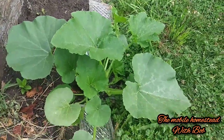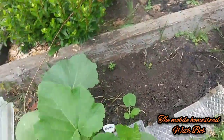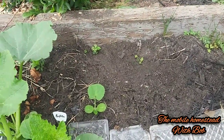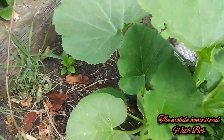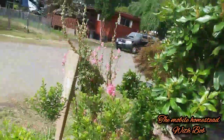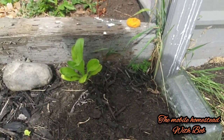Here is the pumpkin. It gives you a nice amount of growth every day. I think a pumpkin will do it. Satisfying. You can see the stuff growing every day. The other pumpkin is popping up. Now this has got a little bit of shade coming out. That's always a side benefit. Doing great. And this is the other corner that I moved.